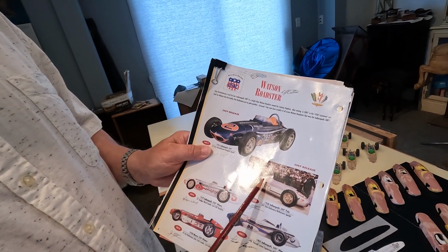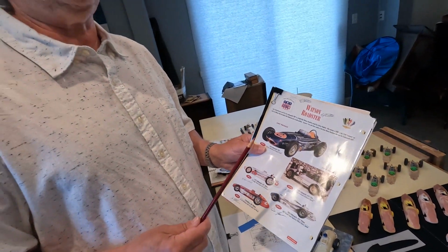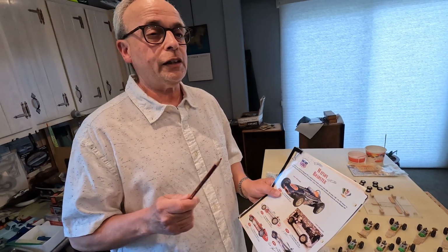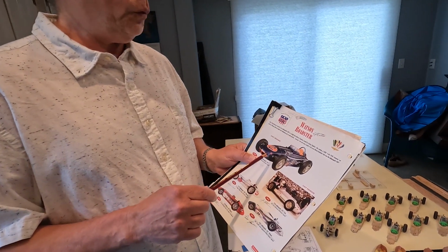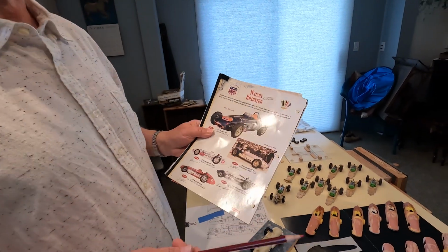These are Watson Roadsters. They excite me because they raced from 1956 until 1966. The last time it won Indy was 64, and I think it won Indy about 6 times. But I grew up watching these cigar-shaped cars. They were replaced by rear-engine cars.